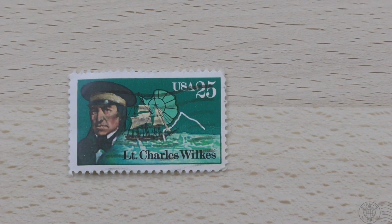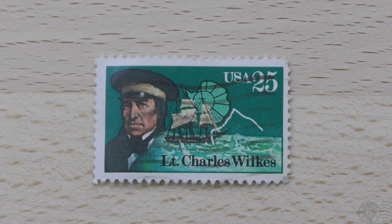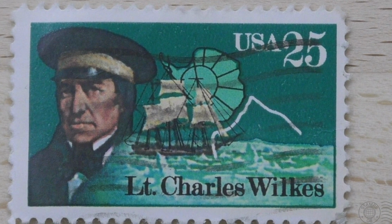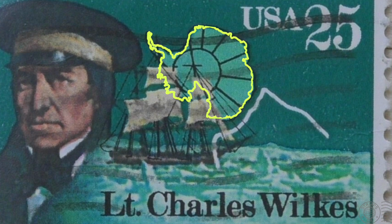There's a lot going on with this stamp. This is a United States stamp for 25 cents, and it is commemorating Lieutenant Charles Wilkes, an American explorer who is being recognized for his contribution to the exploration of Antarctica. Alongside his portrait, we can see the ship that he used in his Antarctic expedition, and in the background we can see the outline of the Antarctic continent.